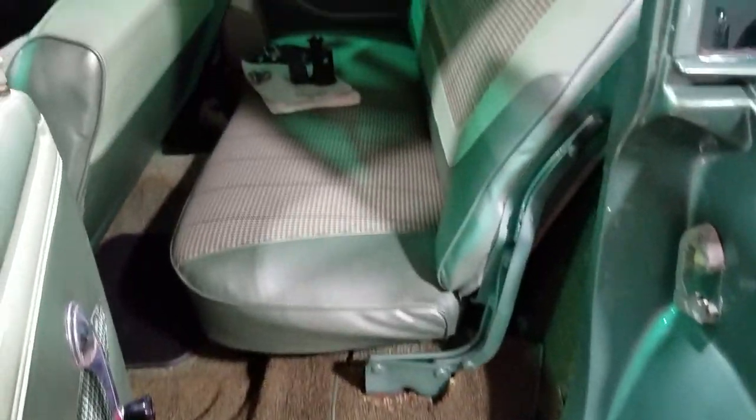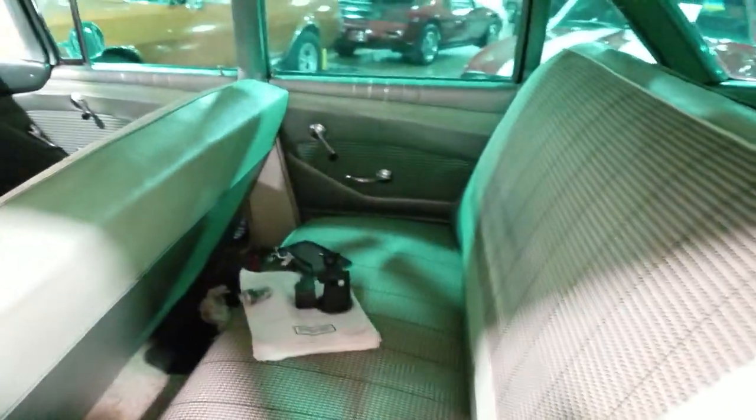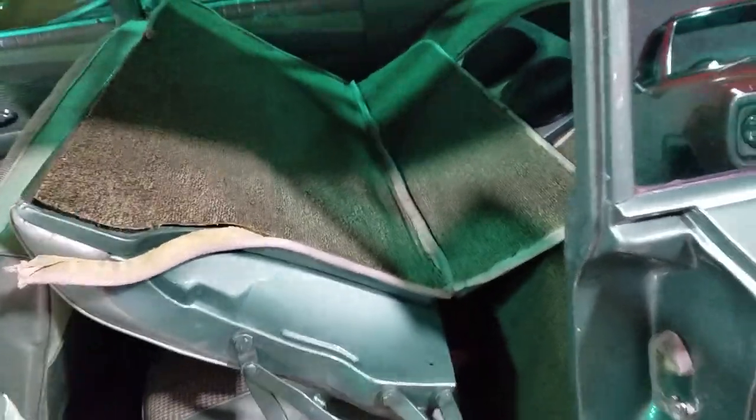Seats in good shape. I remember my dad flying down the highway doing, who knows, 80, 85, whatever speed they were going at, smoking his pipe, and we were standing up back here with no seat belts on. And pretty amazing how times have changed since the 1960s.